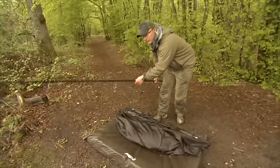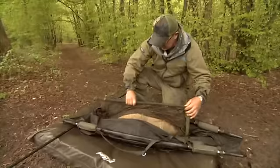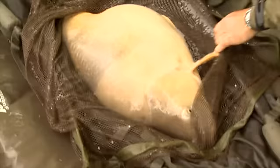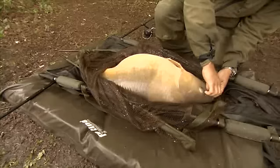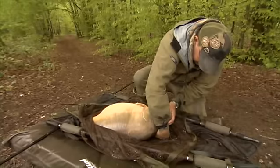Also, guys, if you can keep the rod off the floor, there's less chance of somebody else treading on it. So, let's see what we've got. Look at the thickness of that. The hook is still in. If you want to see this hook hold on the IQ2D rig, I don't know if you can see that in there. Absolutely nailed.